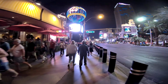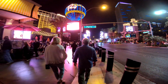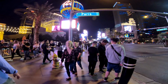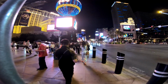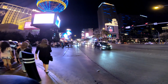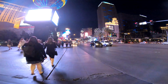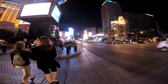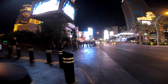Right out in front of Paris here, Planet Hollywood. Then we'll make our way down towards the MGM. I think actually staying on the outside worked to our advantage. It was a little bit quicker than going inside the casinos, but at the inconvenience of not having air conditioning. But like I said, it's not too bad out tonight, so no reason to need air conditioning or anything like that.